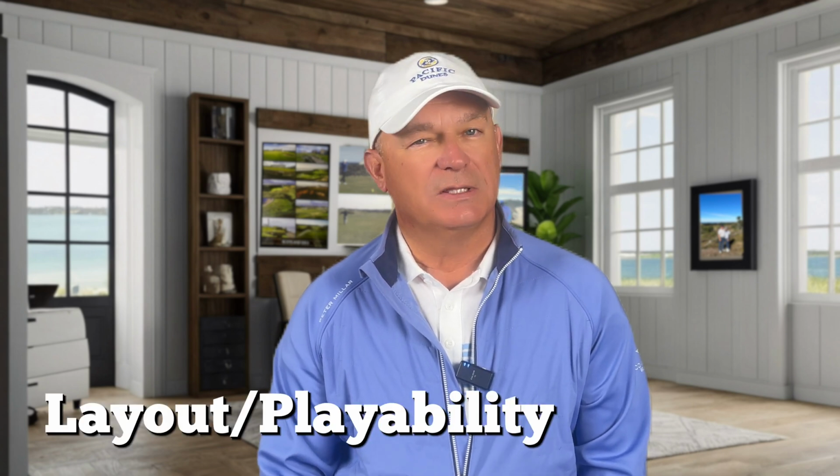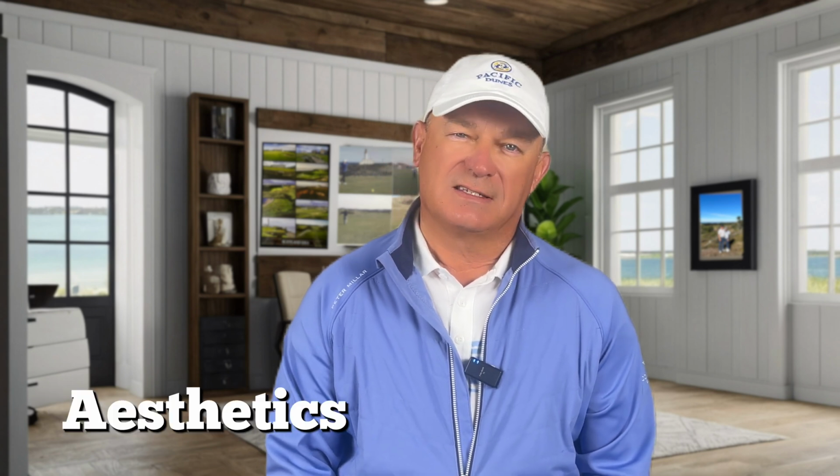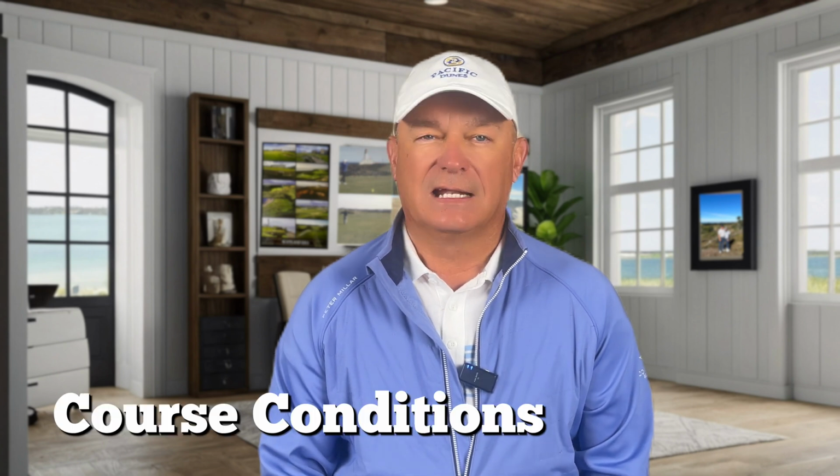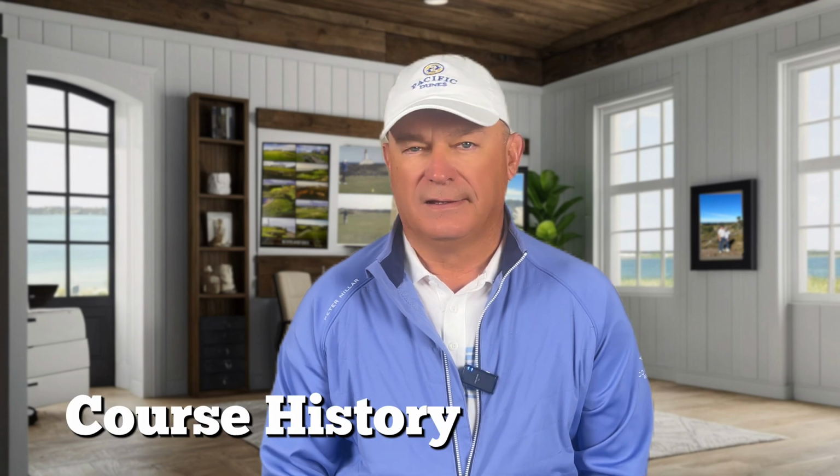Now, welcome back. For those of you new to the channel, for each golf course or resort, we rate each one based on 5 categories. The first category is the layout and the playability of the golf course for all levels of players. The second category is the aesthetics or the beauty of the golf course and resort. Category 3 are the course conditions when we played it. Category 4 in the Scotland series is the course history. And category 5 is the value or the bang for the buck that you're getting for what you paid for.